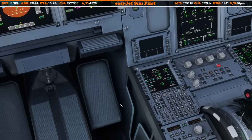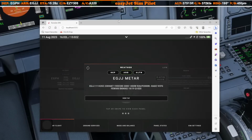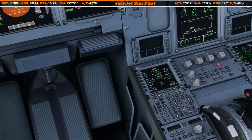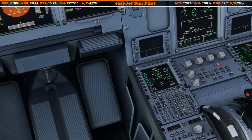Let me just fill this in now. So QNH was 1020. Temperature was, I've completely forgot. Hang on, let's get that back on screen. So temperature is 19, same as the dew point. Winds are 230 at 6. Transition altitude is 5,000 feet. The Baro minimums are 472. And we're done.